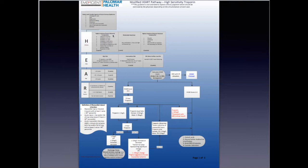If, on the other hand, the initial troponin is within normal limits or undetectable, we're going to wait for the second troponin and now evaluate again. If we have an abnormal troponin, that result is going to result in a cards consult and risk stratification. And if instead that troponin is negative, meaning less than 10, and that repeat trop, especially if it remains less than 3, we're going to discharge home. And if it's less than 3 on both, there's no indication for immediate risk stratification, and the patient can just follow up with the primary care physician.